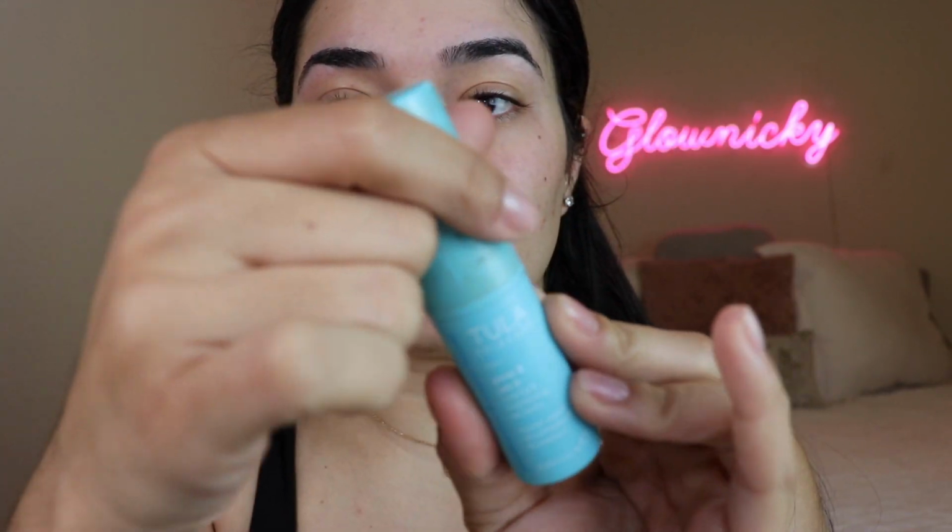But something I also really like is the Tula skincare. This is more for every day. My friend gave me this, and I really love it for every day, or even by itself. I feel like it's a really good little wake up boost. They feel the same on the under eyes.